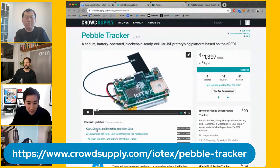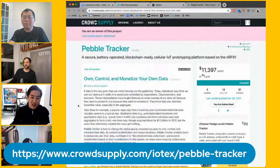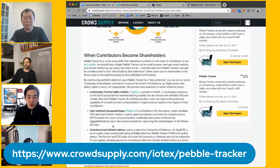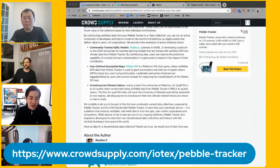We have a lot of great updates in here. I'm not going to go through all of it, but we talk about what kind of next-gen decentralized IoT applications Pebble can fuel. We talk about how we evolved Pebble from a version 1 in 2020 to a version 2 in 2021. And then finally, we talk about how we can build these data collectives on IoTeX, across machine learning models, geospatial maps, and crowdsourced climate indices. So many exciting initiatives are just starting to get off the ground with Pebble. And it's a really great community, with 100 plus developers already on board. So it's not that you're buying a device and you have to build solutions on your own individually. You can join an active community of devs that is thinking about these things.